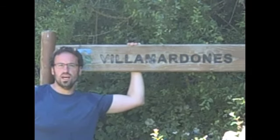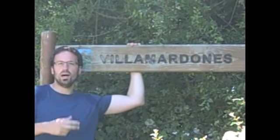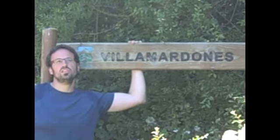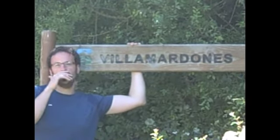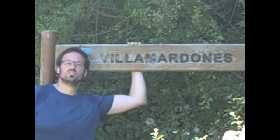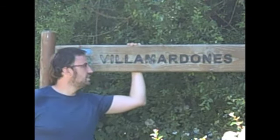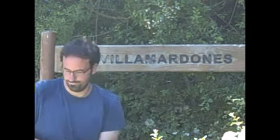We are now at the town of Villamardones, and this is the third abandoned town that we visited today. I hear stories in my little town San Martín de Don that somebody used to work here when he was little. This person is around 70 years old, and I guess that he worked here when he was maybe 15. That means that around 50 or 55 years ago there were people in this town. We are going to have a look.